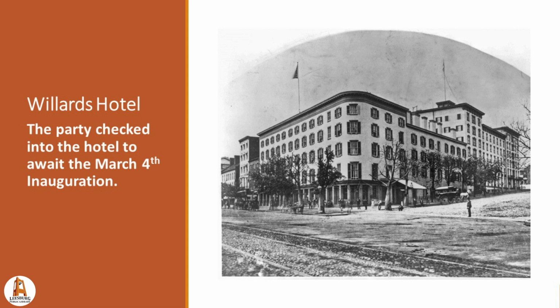Yeah. So Lincoln arrived safely and the party settled into Willard's Hotel. There is actually still a Willard's, only it's not that one, but the one you see now is built on the same site. And it was really basically all because of Pinkerton. And I mean, it's Baltimore's case.